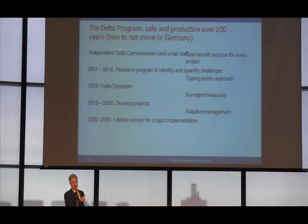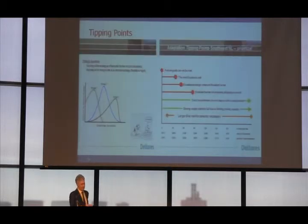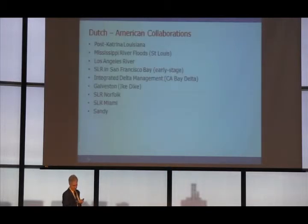And in the law establishing the Delta Commission, adopted in 2009, they've already started to reserve 1 billion euros a year for construction and implementation of those projects beginning in 2020. So this is a 30-year program of investment between 2020 and 2050 to deal with some of these things. And they use a number of things that Cynthia talked about this morning, tipping points, and I'll just skip this stuff. I'm just about out of time. And that's the Netherlands. They take this very seriously. Water management is in their blood.